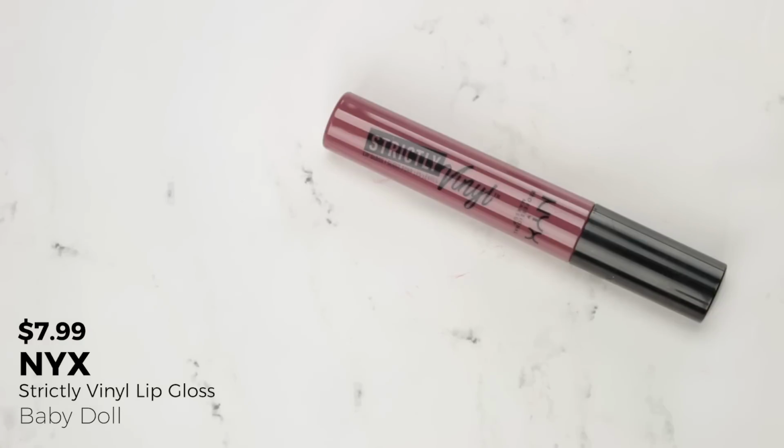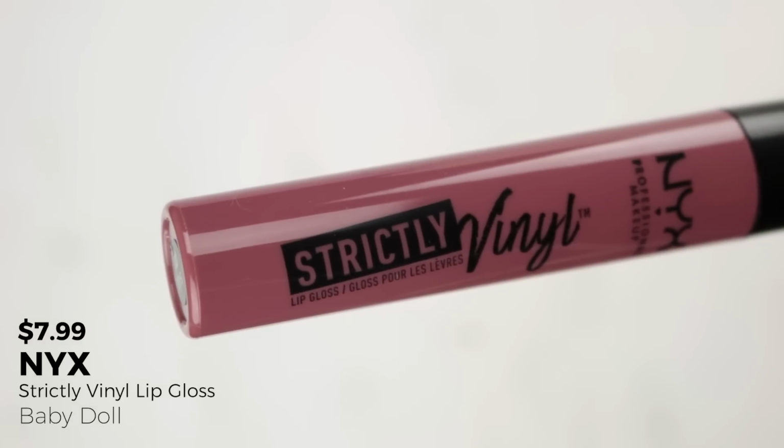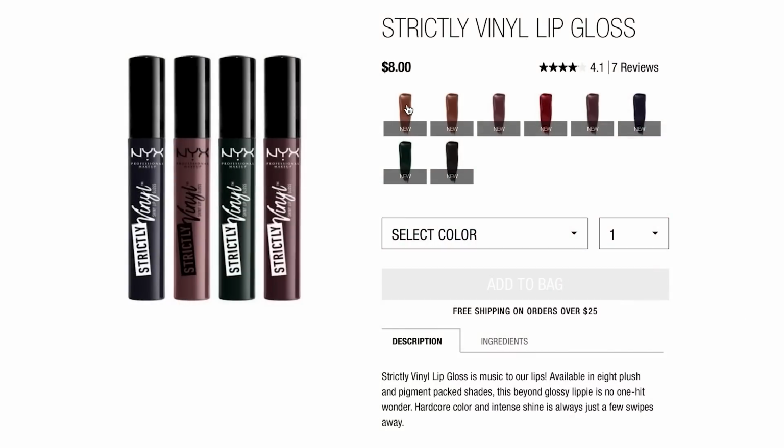Okay, so we are to our last NYX lip gloss formula, and I didn't mean to do this, but we're going to end on a bit of a Debbie Downer note. So this is the NYX Strictly Vinyl. This just came out for spring as well, and they released this with like 8 different sort of grungy shades.